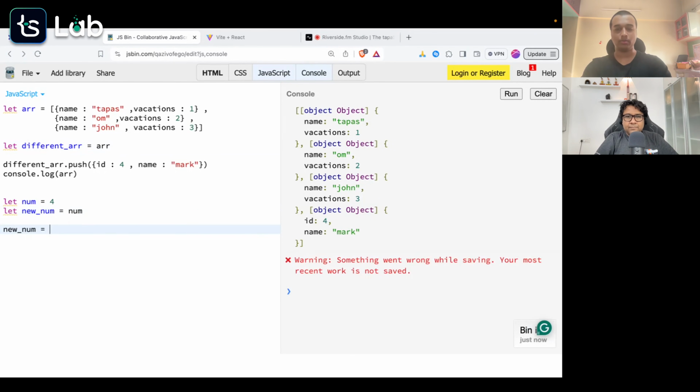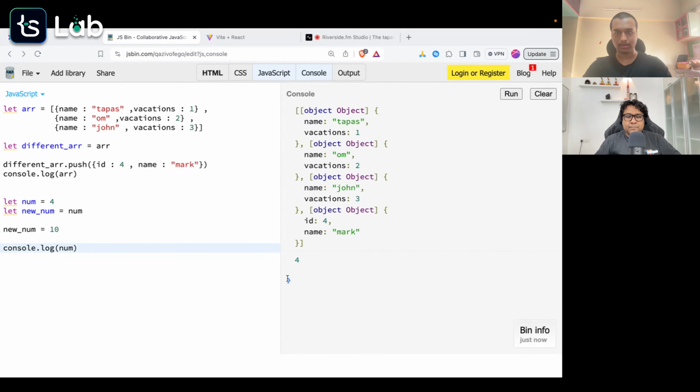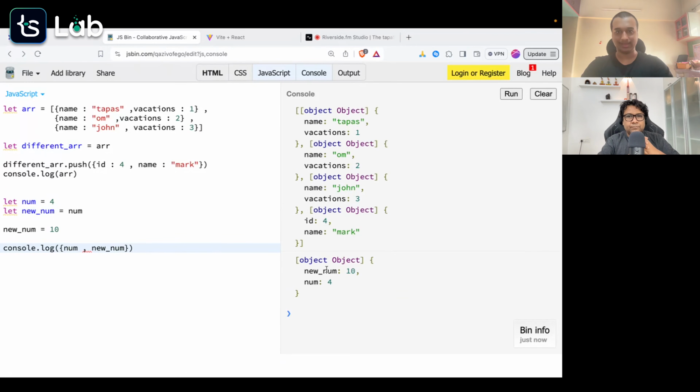But now if I do newNum is equal to, let's say, 10, and now if I do console.log num, and if I run this, clear this and run this, we are seeing that the earlier num value is unchanged. Better way to do this is like this, and if you see, num is still 4, but newNum is 10, as we had checked. It is camel case, so newNum is 10, but num is 4.